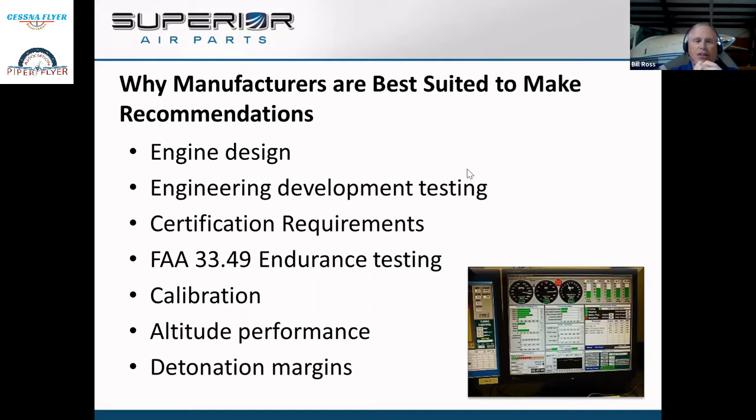The Federal Aviation Administration sets forth in Part 33.49 the endurance testing requirements and certification requirements for engines and component parts, and it is very, very difficult to get those through. It's a long haul process. And by the way, the engines have to be tested at their maximum engine parameters. In the case of the Continental engine behind me, that O-470-R was certified with the cylinder temperatures at 460 degrees. It had to be configured at 460 degrees for 450 hours of durability testing.